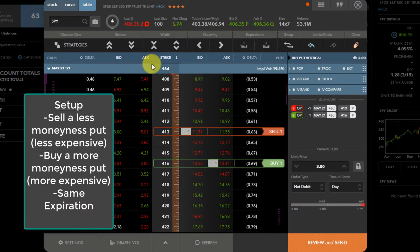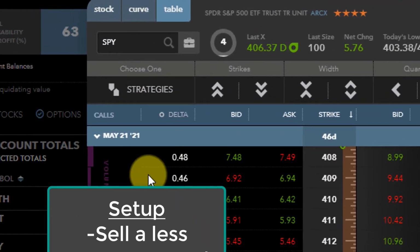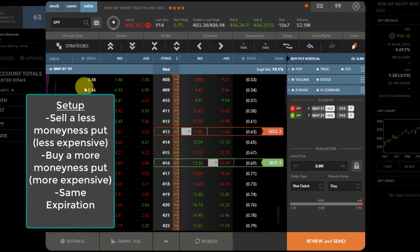With a bear put spread, essentially you're selling a put at the same time you're buying a put. The expiration date of both those puts are the exact same date. So in this situation, May 21st is the expiration date. We're selling the 413 put and we're buying the 416 put.